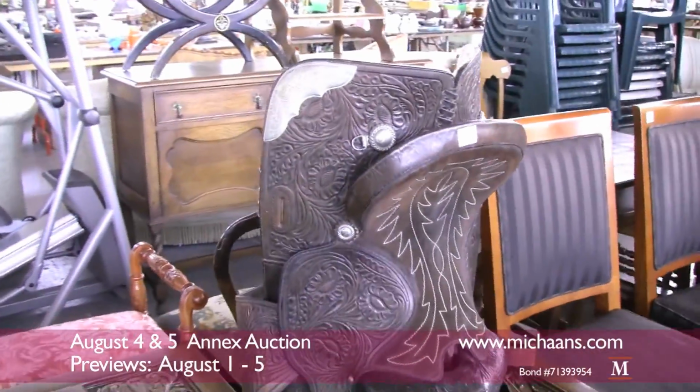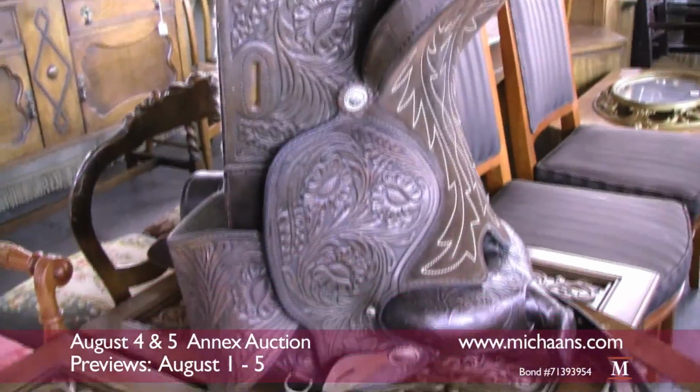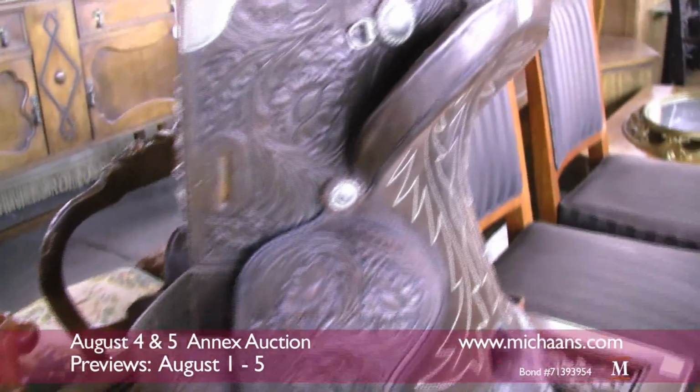Lot number 2034 is this horse saddle. It's got quite a bit of nice leather work in it.